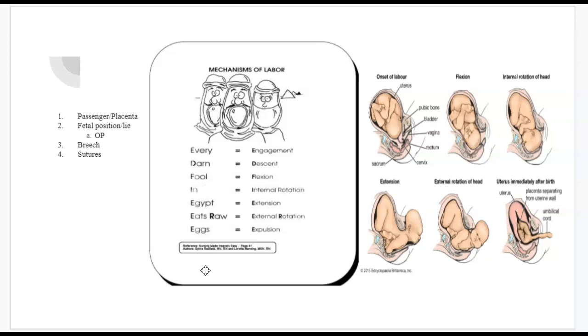Okay. Then we also have the difference in where the baby's facing. So let's use vertex as the example, where the head is down. The baby can be facing the maternal sacrum, or the baby could be facing, for example, the maternal pubic symphysis. Okay. So that we measure based on the occiput of the head. And I will go over this with you in class. Okay. So the occiput tells us and helps us with the sutures and the fontanelles, which way the baby's head is facing.